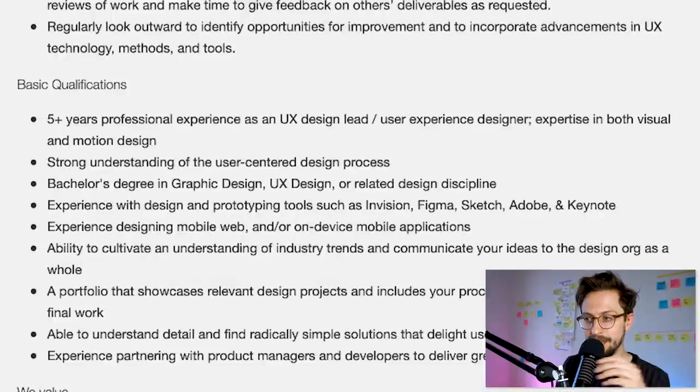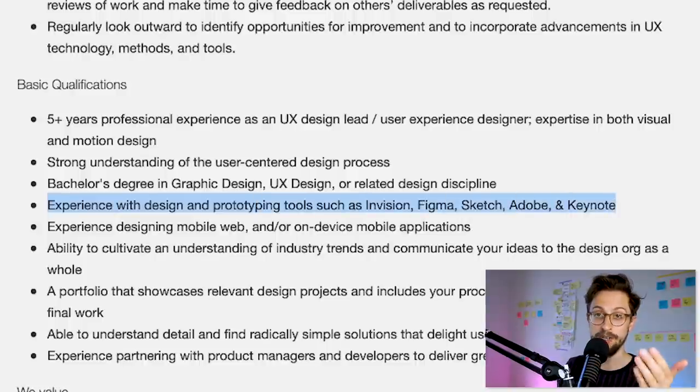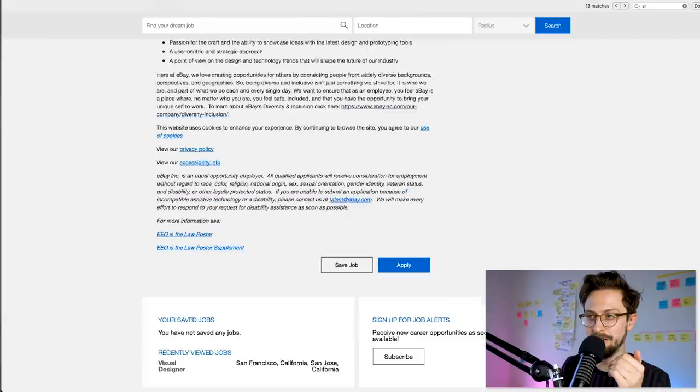And by the way, in this job title, they're just focusing on the things you probably already know if you follow this channel, like Figma, Sketch, Keynote, etc. The basics of UI design.